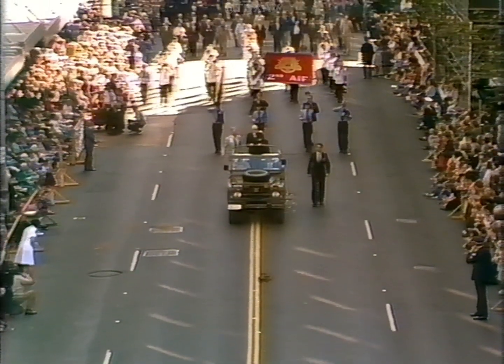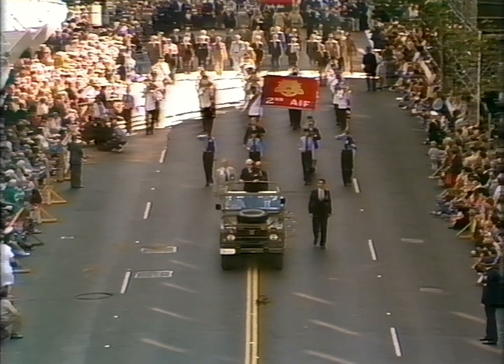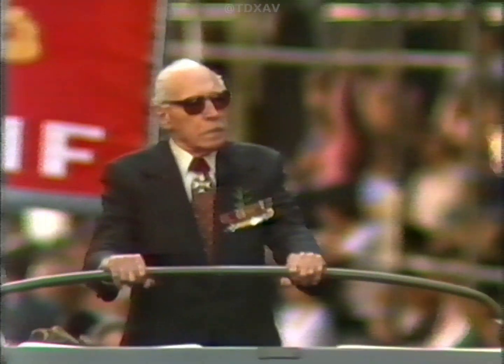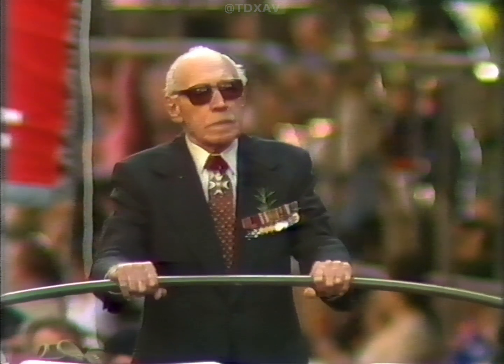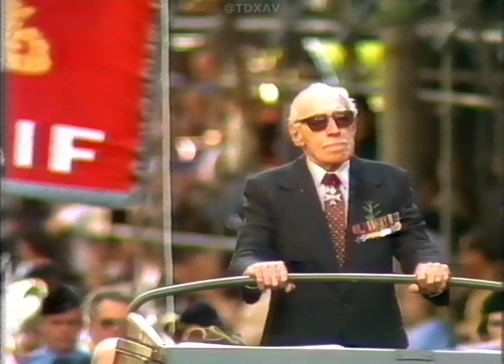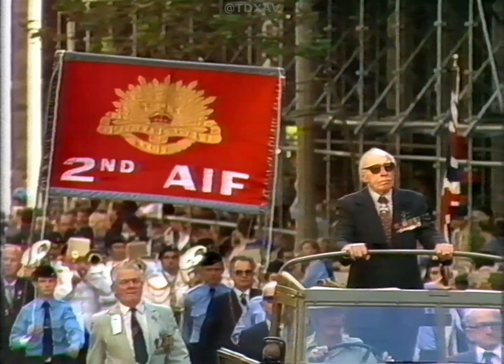In this Land Rover, just coming into sight now, is Major General Ken Ether, CBE, DSO, ED, commanding the 2nd AIF. Major General Ether, March Commander last year, an honour passed today to the Navy. And he's accompanied by Mr. Norman Rose, President of the 2nd AIF Council.